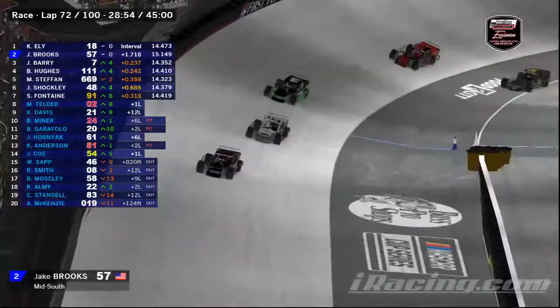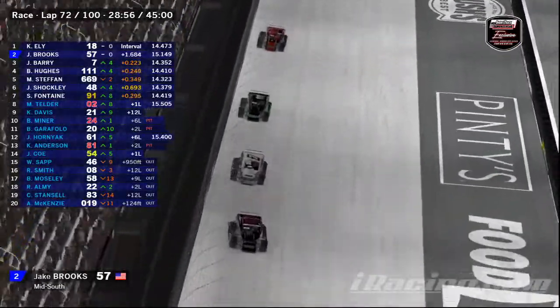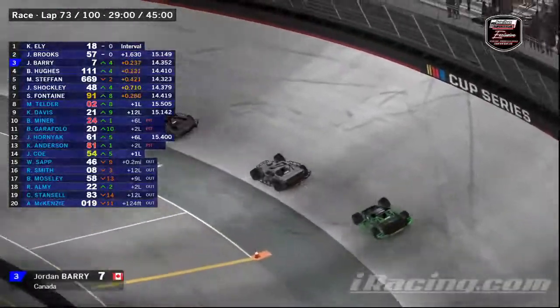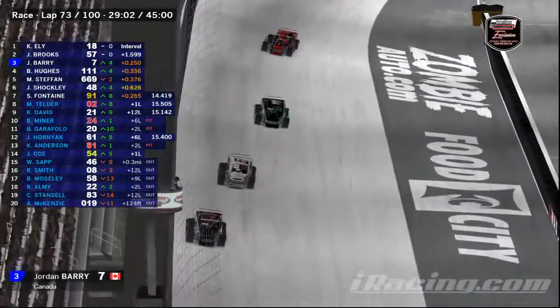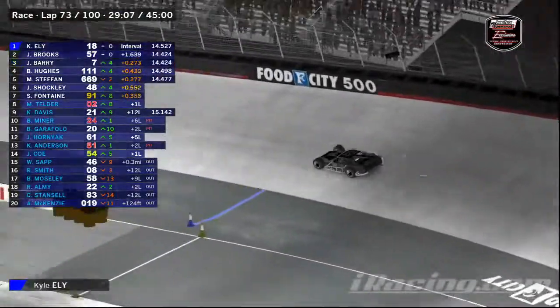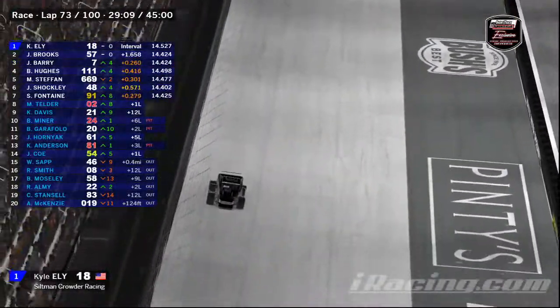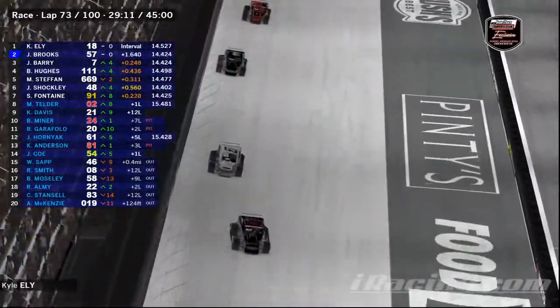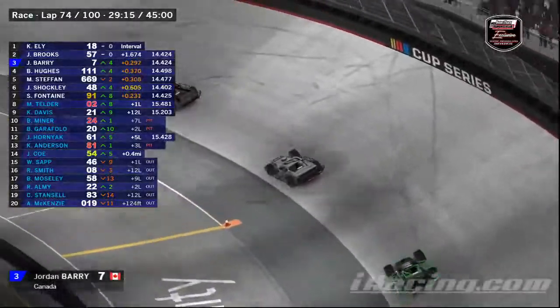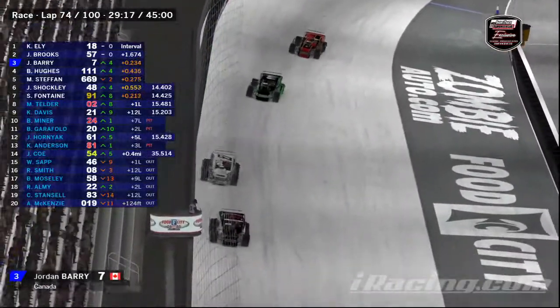And actually, that is Jake Brooks that they're reeling in. Yes, that's Jake Brooks that they're reeling in. That's the 57 car that is losing on Kyle Eli quite a bit. Kyle is now almost a little over 1.5 seconds in front, and Brooks has been caught up by Jordan Berry. So Berry is doing good business here.